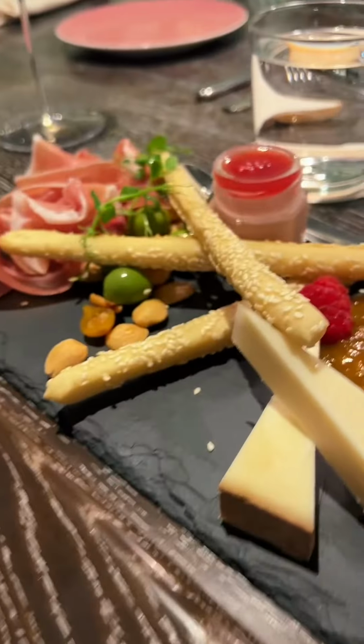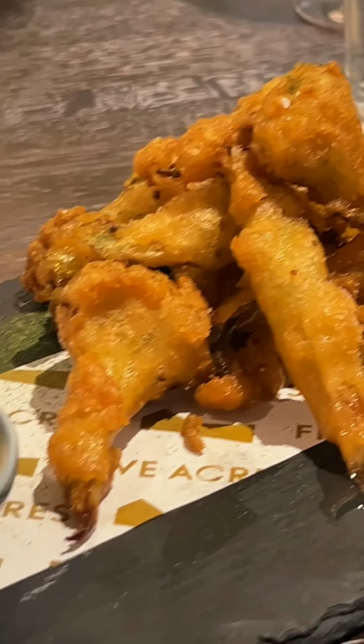First, we went under Rockefeller Center to 5 Acres to have some cocktails. I had the Raspberry Pound. Great cocktail. Bar food was also incredible, unique twist on classics.